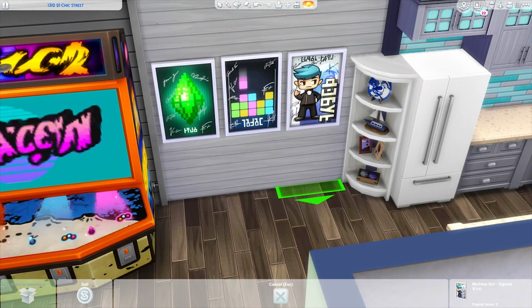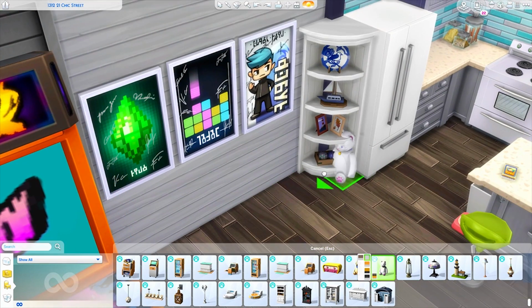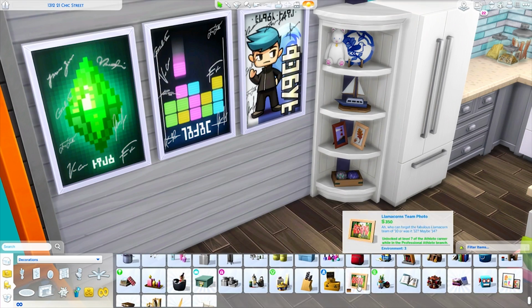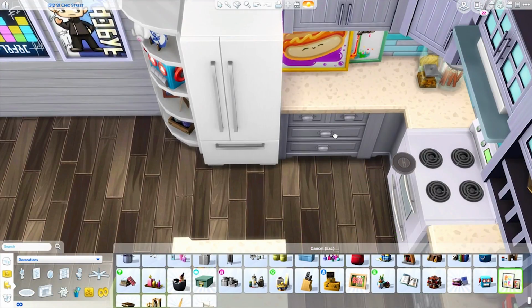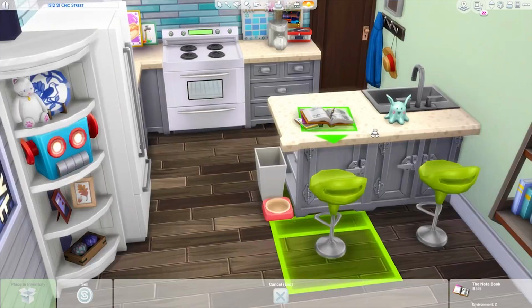I feel like part of the layout of this apartment feels really familiar, like I've done something like this in this particular unit before, but I'm not sure. I also really enjoyed using this shelving unit that we got with cats and dogs and kind of replacing some of the items on it with other items, like this giant robot head I thought looked really cute. And then we raised up these paintings as well and put them on the counter, which I thought was nice.